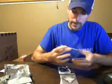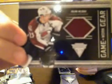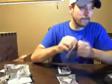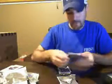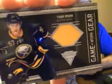Our second game worn gear goes to Colorado. It's Milan Hejduk. Game worn gear again, Buffalo, Tyler Myers. With a game one gear, please. Tyler Myers.